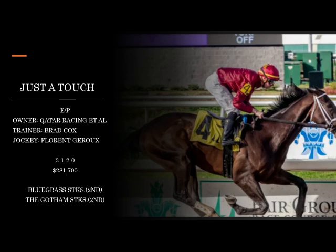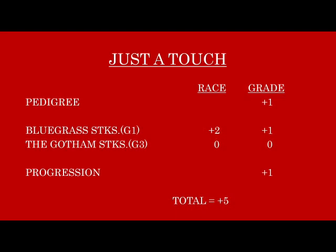Now we come to Just a Touch, who's a very interesting horse. His pedigree is solid for the Derby, although I would justify, again, I know some of you disagree, and that's okay, maybe past a 1.125 might be pushing it.